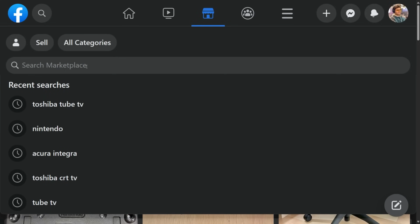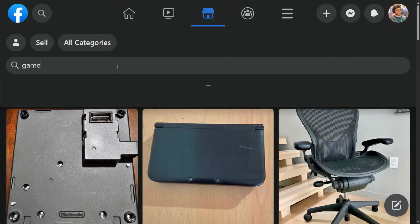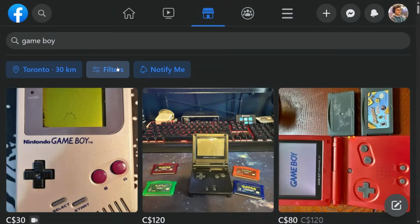If you're using the search bar, it's best to use general or more casual types of keywords. For example, if you're looking for an NES, search original Nintendo. If you're looking for a GBA SP, simply search Game Boy. You're more likely to find cheap video games from people that don't know much about video games in general.